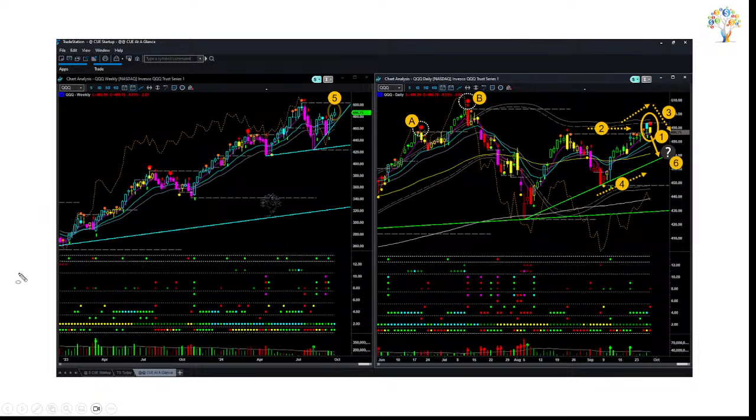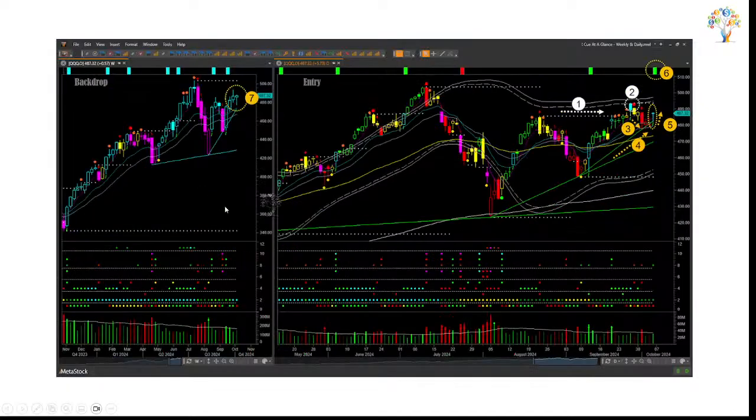QQQ. This is not QQQ as of today. This is a slide I shared in the last market recap. And I expressed my expectation that QQQ would come down from there, and I expected it to come down and find support at the trend line. Did that happen? This is QQQ as of today.